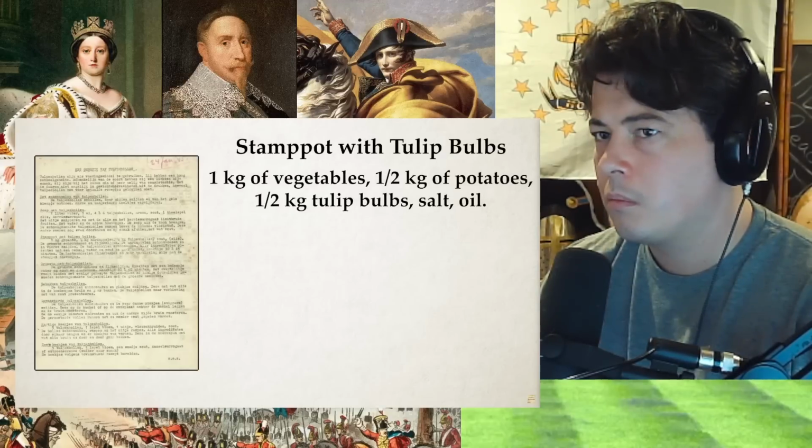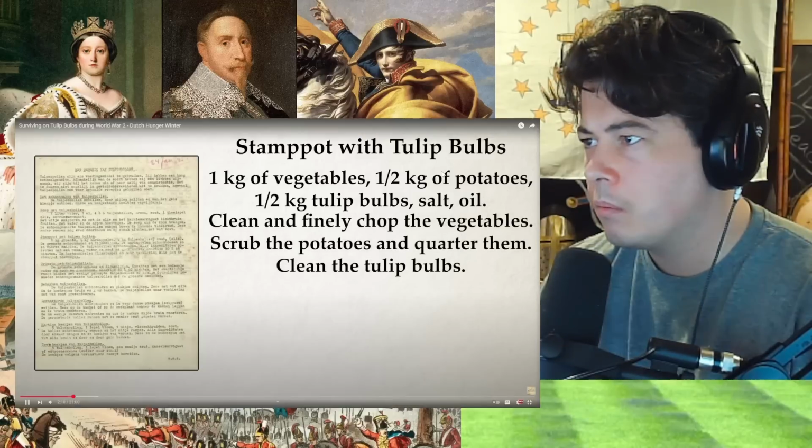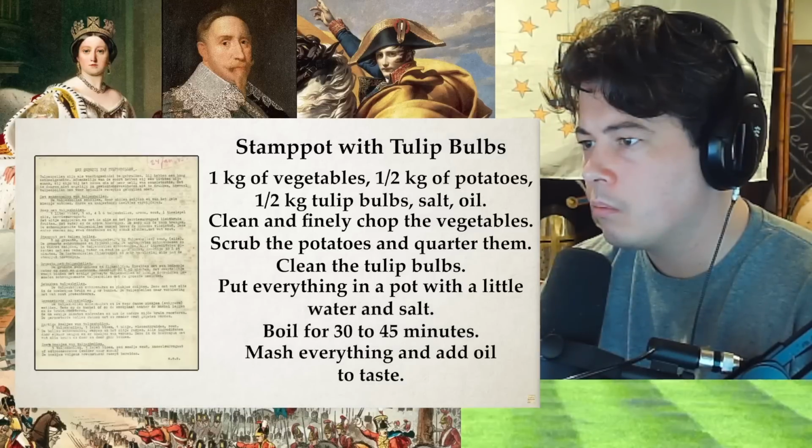1 kilogram of vegetables, a half kilogram of potatoes, a half kilogram tulip bulbs, salt, oil. Clean and finely chop the vegetables. Scrub the potatoes and quarter them. Clean the tulip bulbs. Put everything in a pot with a little water and salt, boil for 30 to 45 minutes. Mash everything and add oil to taste.